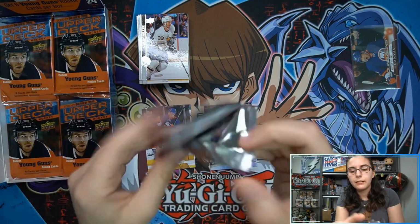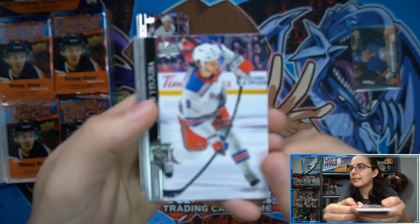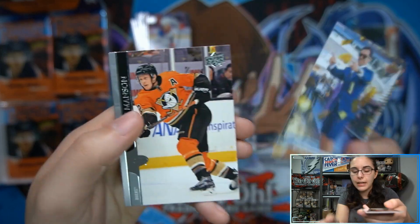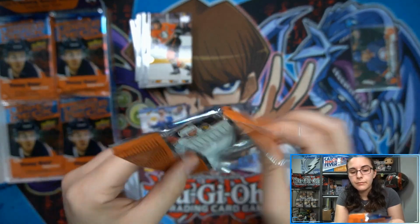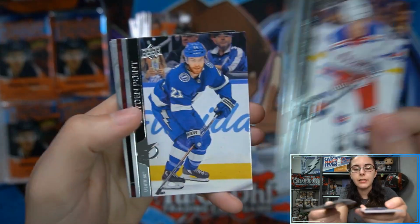Yeah, and then a different Black Diamond product, but also from Upper Deck. Black Diamond Marvel Cinematic Universe is scheduled for the end of March. So that'll be very exciting as well. Jonathan Marchessault canvas. But the cup should be fun. I've never opened up the cup before. It does seem like it's pre-selling pretty pricily on eBay at the moment, so we'll see.